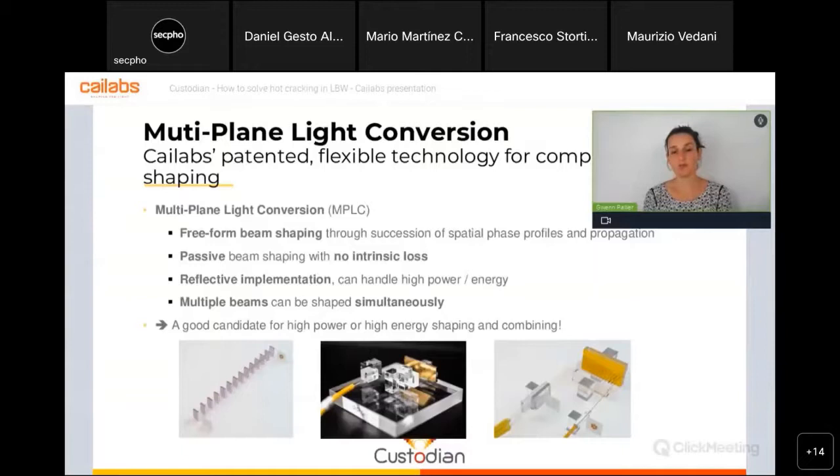Lastly, as you can see in this image, you can have multiple beams at the input or multiple beams at the output. It means that we can combine beams in order to make other beams, or we can have one beam that we split into different shapes, for example.